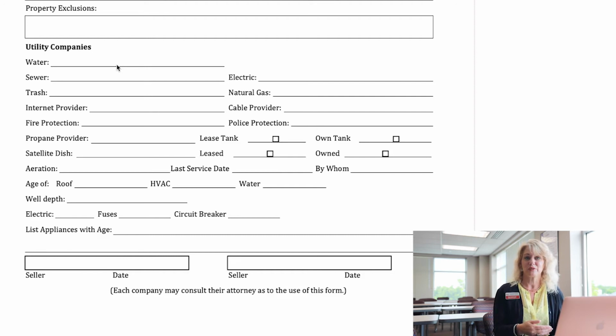But it fell back to the seller's responsibility, not my responsibility as the buyer's agent or the listing agent's responsibility, because the seller had signed the document saying that it was the one company and it wasn't.